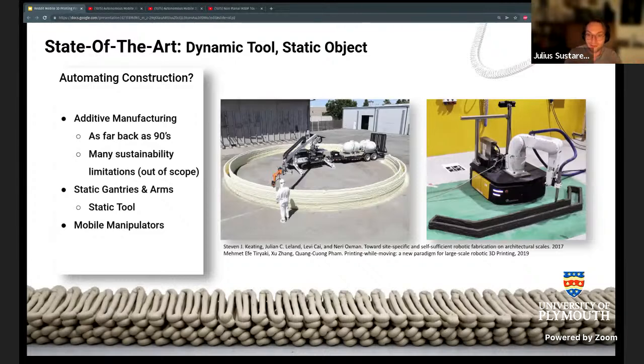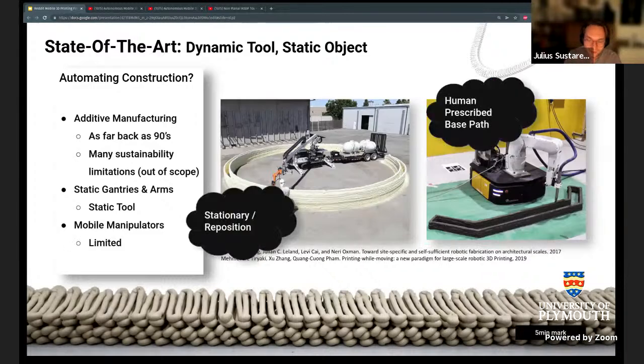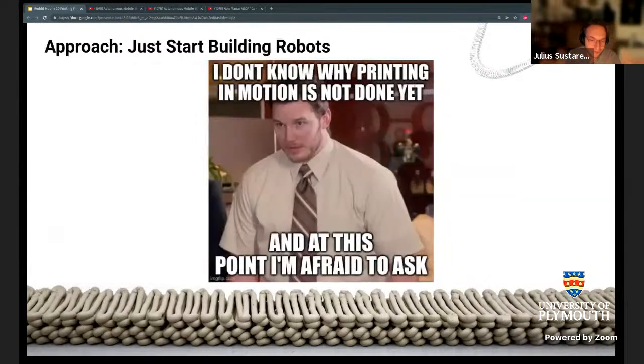However, at the start of my PhD, at least, when I looked at this, there were a lot of shortcomings to these systems, and the mobility aspect of these systems was very often underutilized. So with these early works, a lot of these mobile manipulators were just used to print. They were printing stationary, and they were just positioned in different places. Some of the later works started to do printing in motion, but they still had human-prescribed tasks. But anyway, that was the current state, and I might have or might not have read all of that. So I just started building robots.